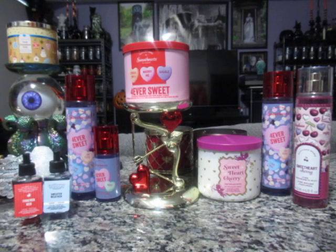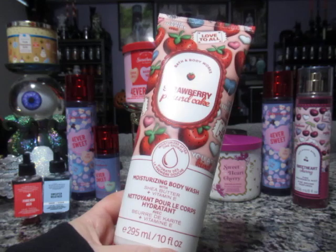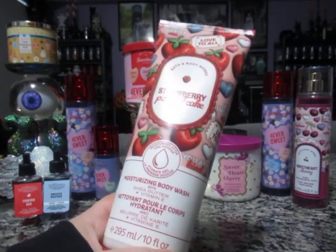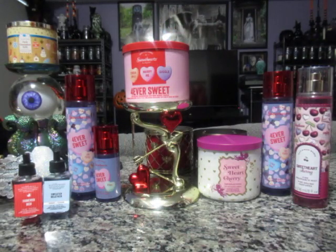I may pick up a Cozy Vanilla Bourbon in the body wash sometime down the future. And actually I forgot to mention, speaking of strawberry pound cake, I actually picked up a moisturizing body wash through the Canadian website. This smells really good, so I can't wait to use this. Strawberry pound cake also came in a body butter this year. I did not pick up that one, but I'm just happy with the moisturizing body wash in strawberry pound cake.